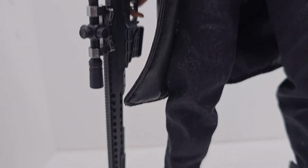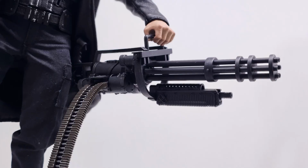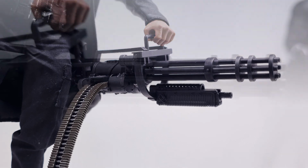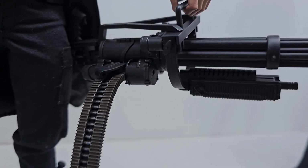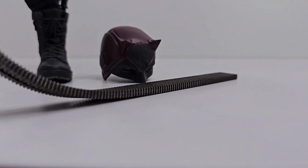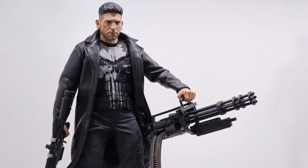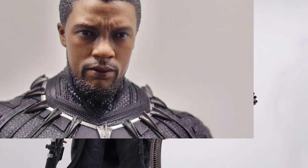I love that this comes with the big sniper rifle and the minigun. It's also got the really cool Daredevil cowl there that actually has red lenses. If you shine a light through it, they kind of glow, which is really cool. Now, because the new Daredevil Born Again series is going to be MCU canon, I'll be curious to see if we see Jon Bernthal reprise his role as the Punisher, or even some flashbacks. I wonder if we'll see him again. So stay tuned, maybe on the Hot Toys front.